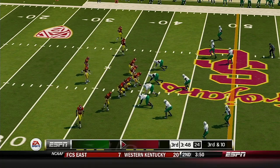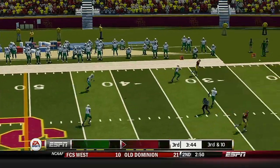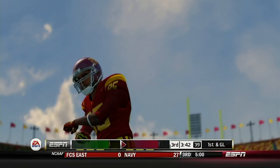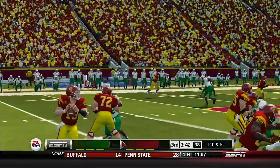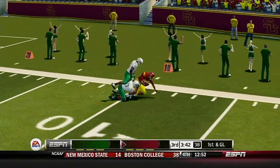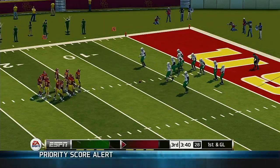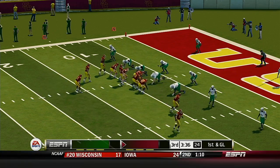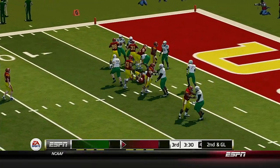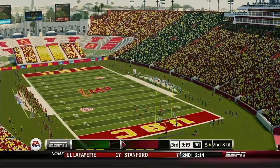Larry. Mike 34. He chucks it downfield. And it's caught. What a play, and that'll set up a first and goal. Down, and they've got their eyes on that goal line. Nice run up the middle. That brings up second and goal.